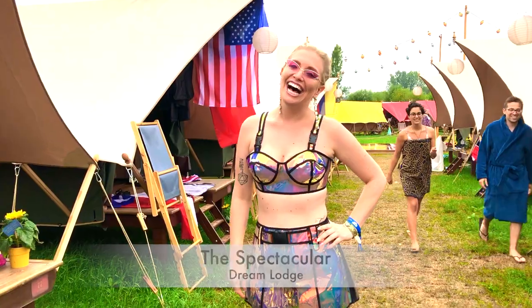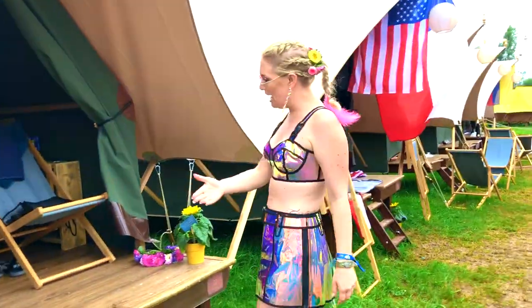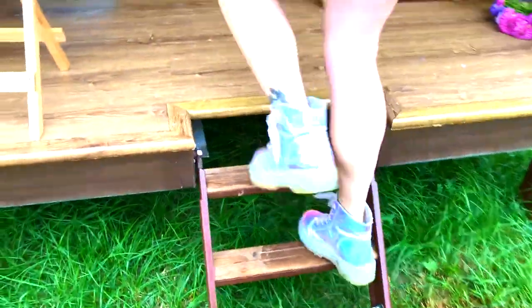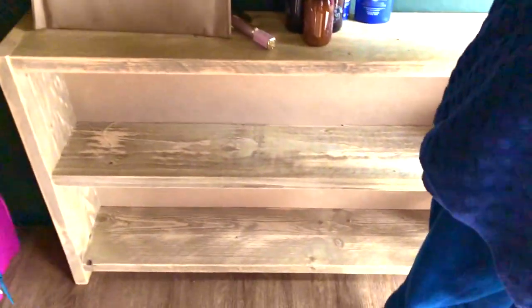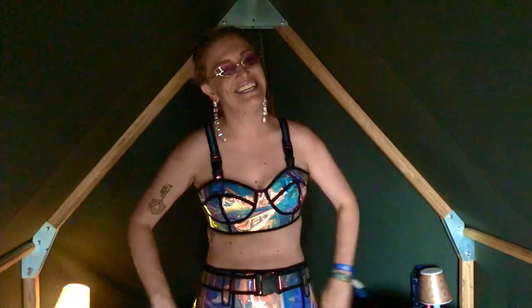I'm gonna show you a little tour from Dream Lodge so that you can see what that accommodation structure looks like. Hi, welcome to my spectacular Dream Lodge. This is our front porch. We get a bench for sitting. We have shelving over here for storage. And then there are two beds. And then it is equipped with lamps along with two USB chargers and a European outlet. So you are completely ready to camp and have an amazing time at Tomorrowland.